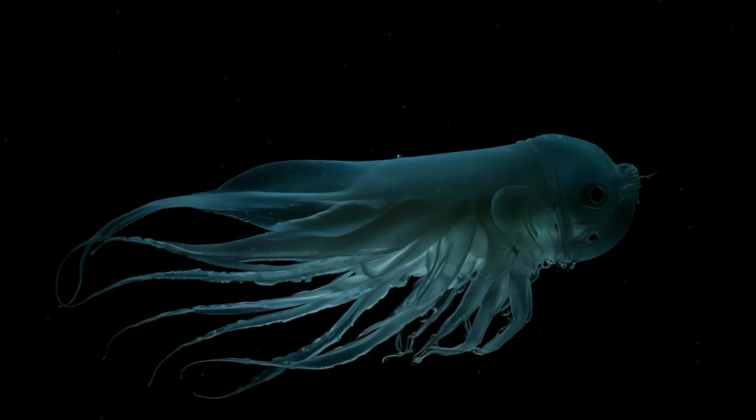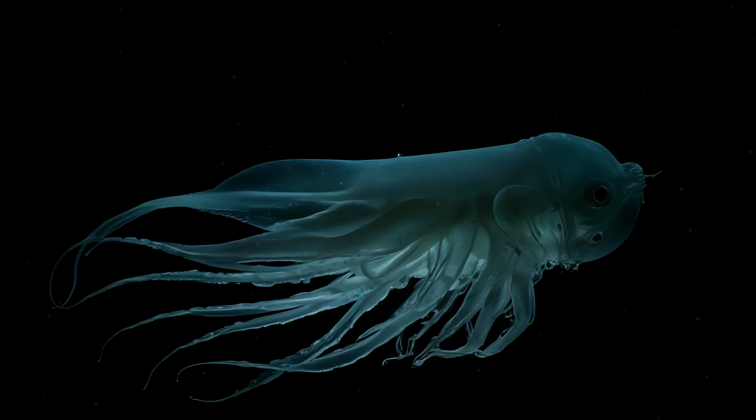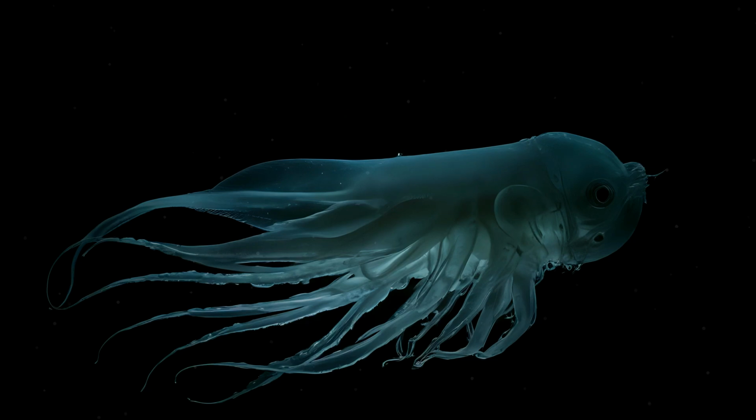Down it goes, heartbeat slowing, blood drawn inward to spare oxygen, muscles storing oxygen in their very fibers. A sperm whale can stay under for around an hour, moving through the cold black with no need to breathe.